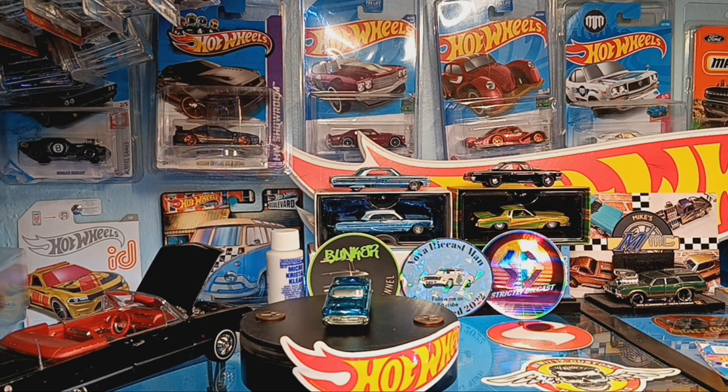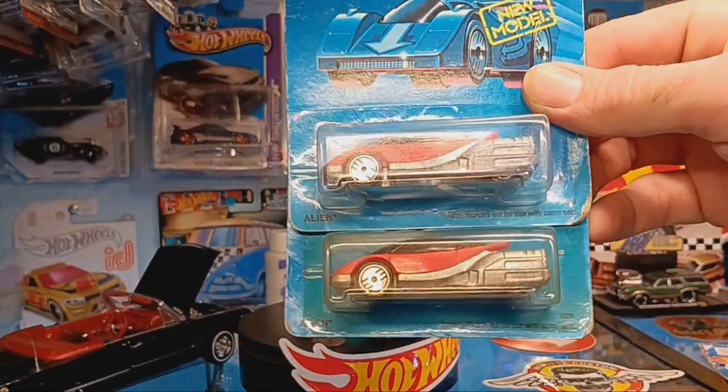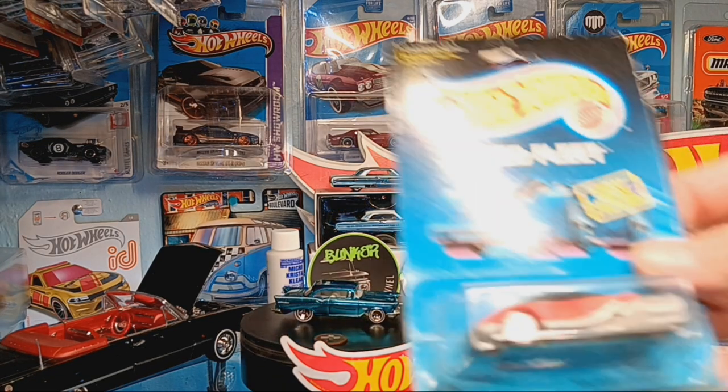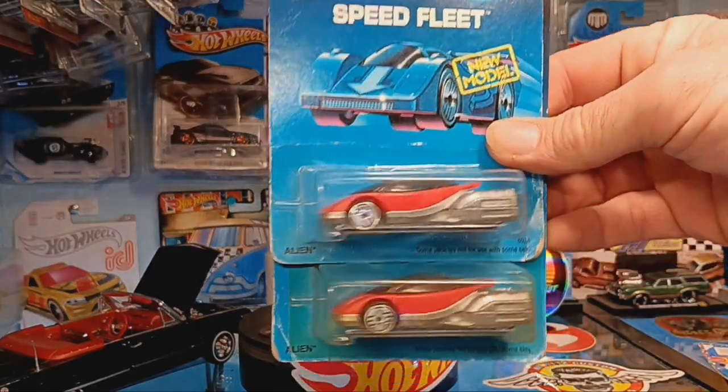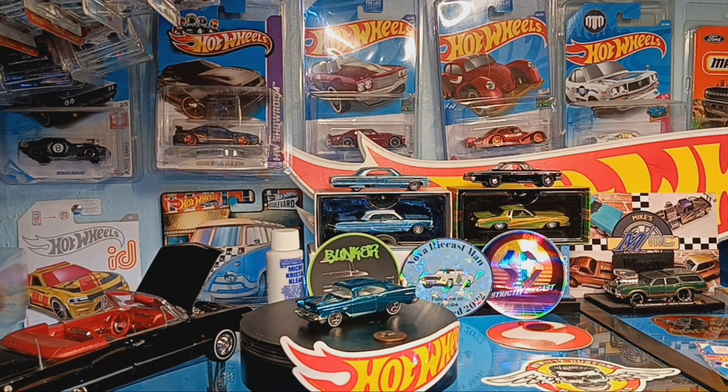And then he had two of these on the table, this Alien. So I picked them both up right there. I think they might even have different, maybe, I was thinking there might have been something different about them, but maybe not. I'm not sure. But yeah, picked up two of these Aliens.